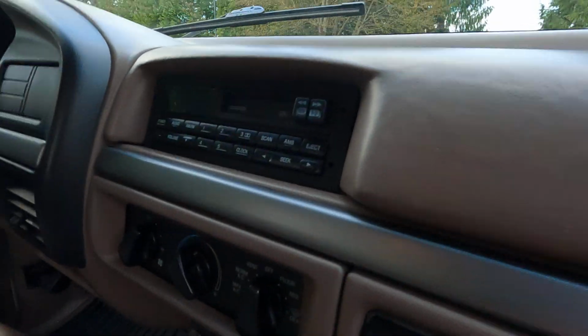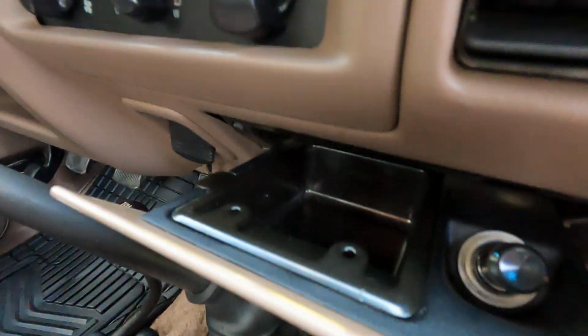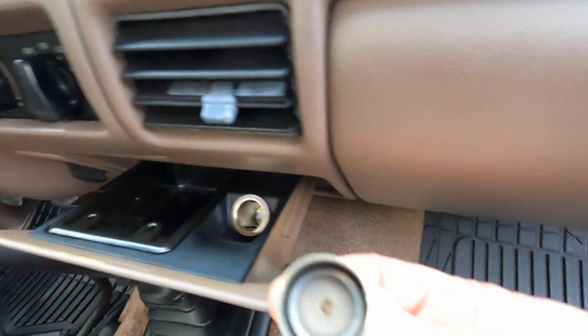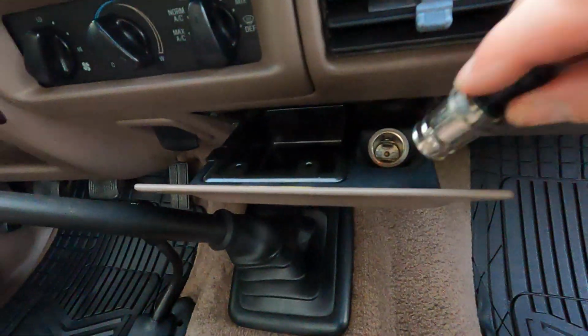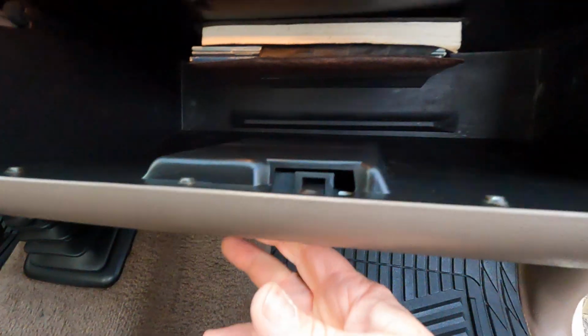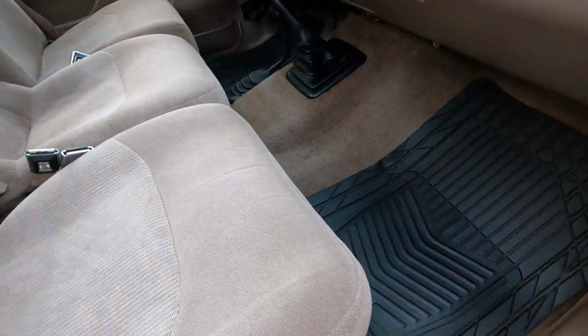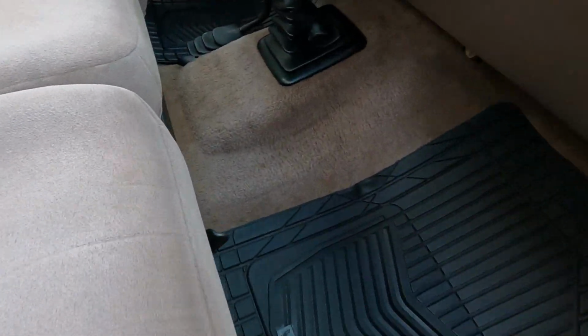Factory cassette stereo. All the buttons are nice and clear and it plays well. Ashtray's never been used for cigarettes. It's a non-smoker. The cigarette lighter's never lit anything. Factory book still in place. It's got one of those Haynes owner's manuals that come with it.